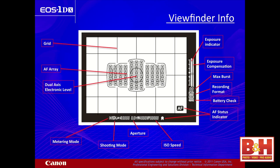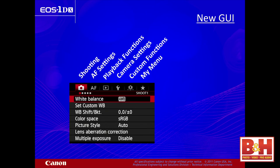So this is a slightly different screen than what you guys are used to, but a lot of the information that you're accustomed to is here. Okay, so it's not terribly foreign, it's just a little bit of a learning curve. The other thing that's a little bit of a learning curve are the menus.